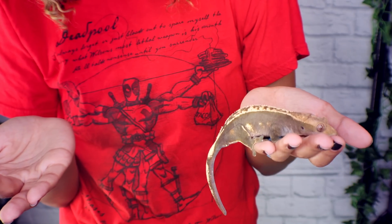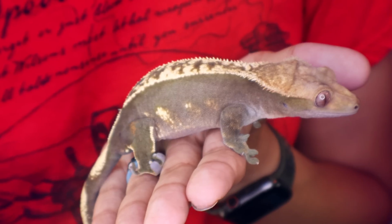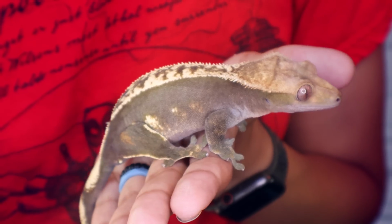Out of all the animals that people have messaged me about that they have had escape, crested geckos comes up number one on that list of people messaging me like, my crested gecko got out, how do I get it back? They're number one on that list.